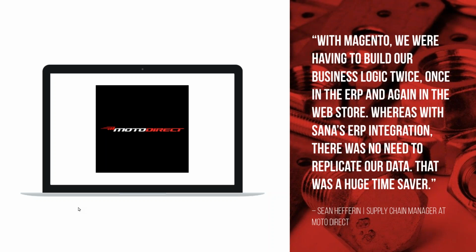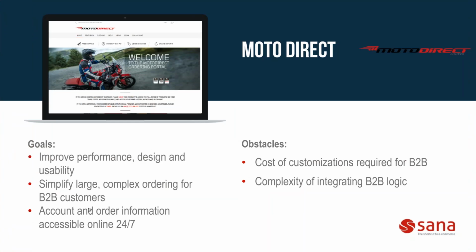Moto Direct was experiencing rapid growth in its existing B2B e-commerce website, which was both outdated and lagging behind its competitors. It was holding the business back. The company needed a new B2B web store integrated with Microsoft Dynamics, which was due to launch at roughly the same time. The company's goal was to improve the web store performance, design, and usability, make it easy for B2B customers to place large, complex orders, and allow its customers to access their account and order information and self-service. This was one of the biggest projects undertaken by the company.